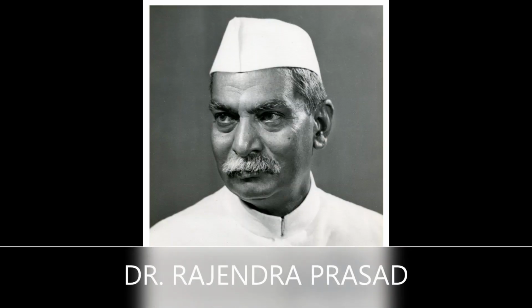Dr. Rajendra Prasad was elected as the permanent president of the Constituent Assembly of India. Professor B.N. Rao became the chief advisor of the Constituent Assembly of India. Professor H.C. Mukherjee, it's a very famous name, was elected as the deputy president or vice president of the Constituent Assembly of India.